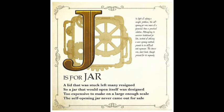J is for jar. A lid that was stuck left many resigned, so a jar that would open itself was designed. Too expensive to make on a large enough scale, the self-opening jar never came out for sale. In light of solving a simple problem, the self-opening jar was more of a gimmick than a practical solution.